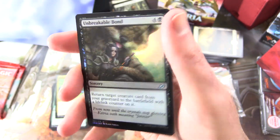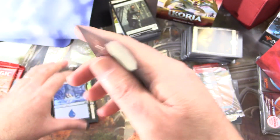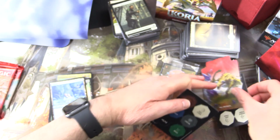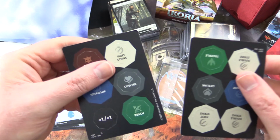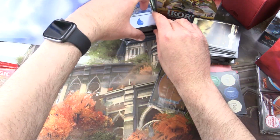Let's get the lighting there. Perfect. And an island. And another, so this is interesting. Let's do a quick comparison. You'll notice from the pre-release, it's actually much thicker cardboard. So much better than those flimsy ones you get from the packs.